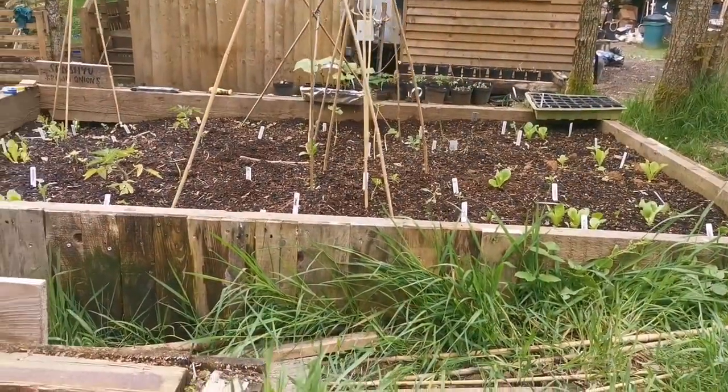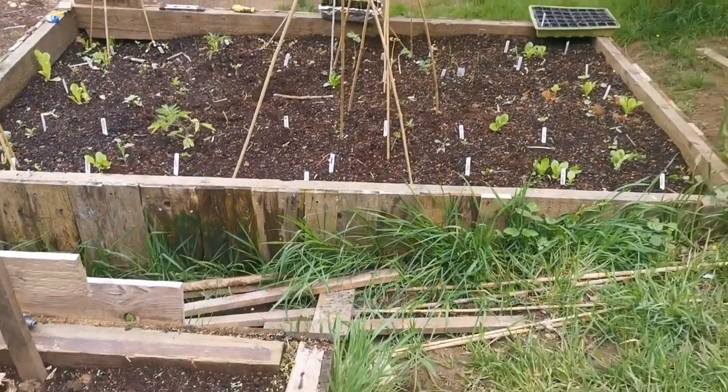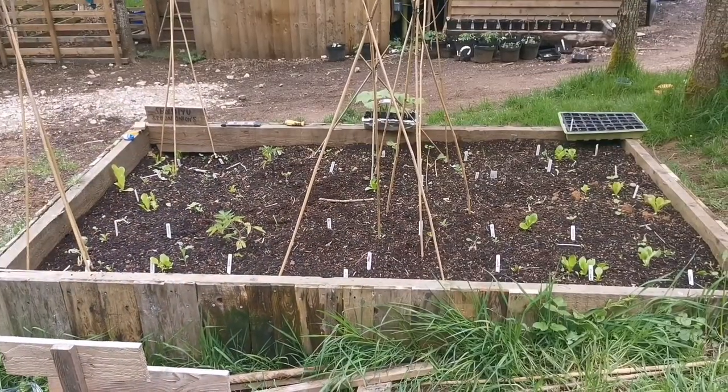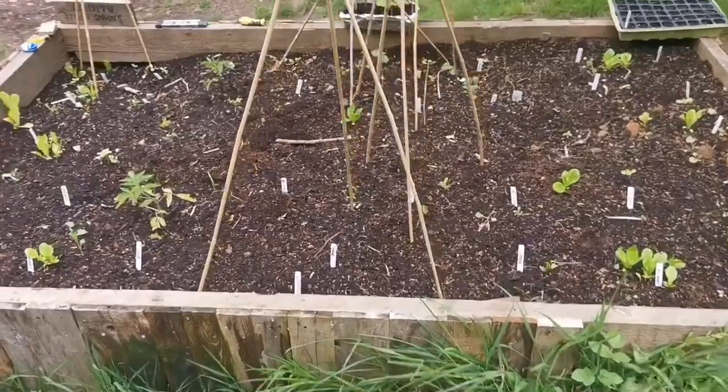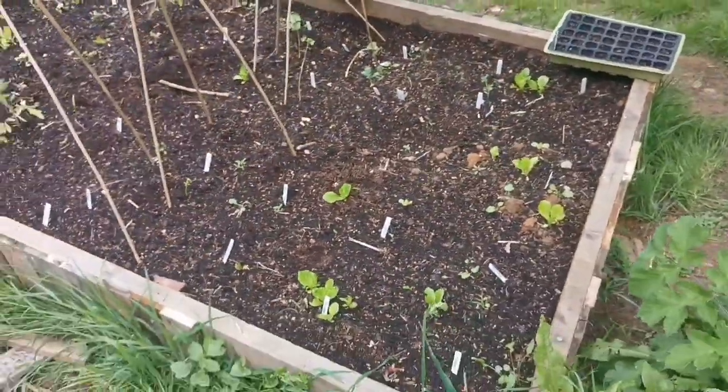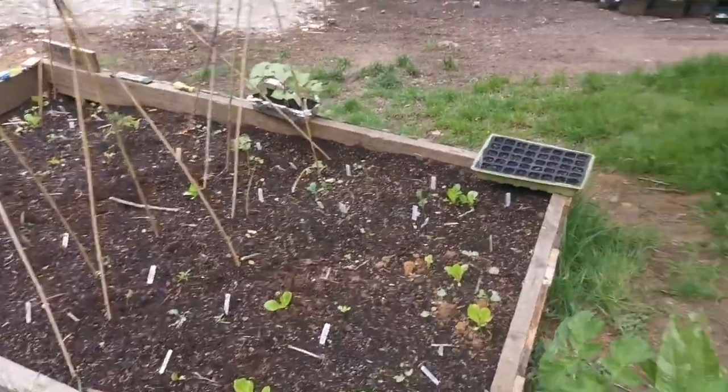So here's my other planter. A lot of greenery happening here too. So the main bits of green that you can see are tomatoes and lettuce. The only weed in this one seems to be nettles, and I can easily identify those.